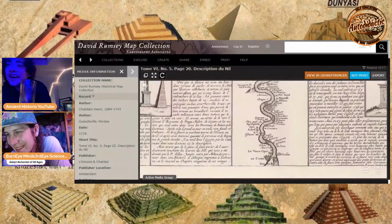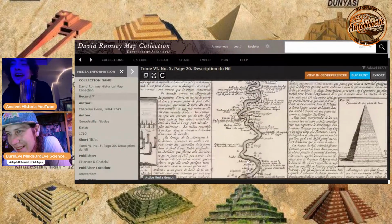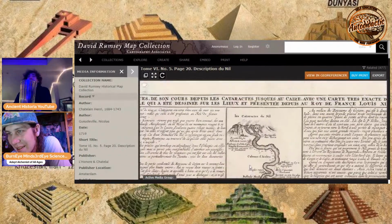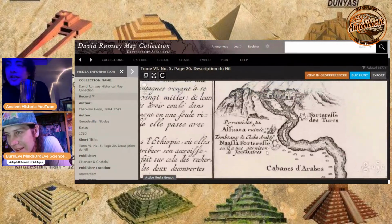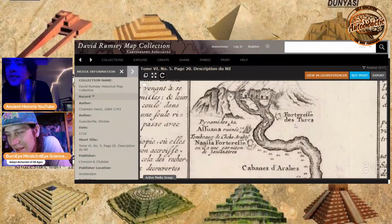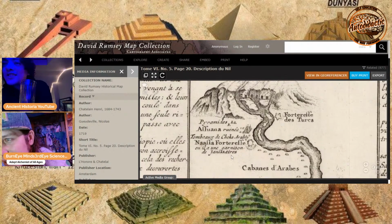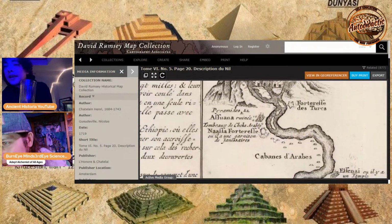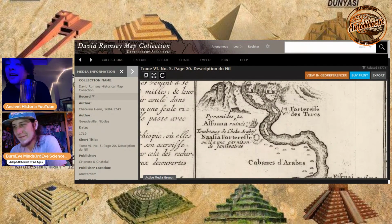Right. Anyway, Bernie, if you could scroll to the top of this little Nile description and zoom in for us on the waterfall, you will notice the 4 tests of the Turks. You'll also see Pyramidas on the left. You'll also see the ruins of Aswana. So the ruins of Thebes that they told us those were the ruins of Thebes. How dare they lie to us? Those are not the ruins of Thebes. Those are the ruins of Aswana. Those bastards.